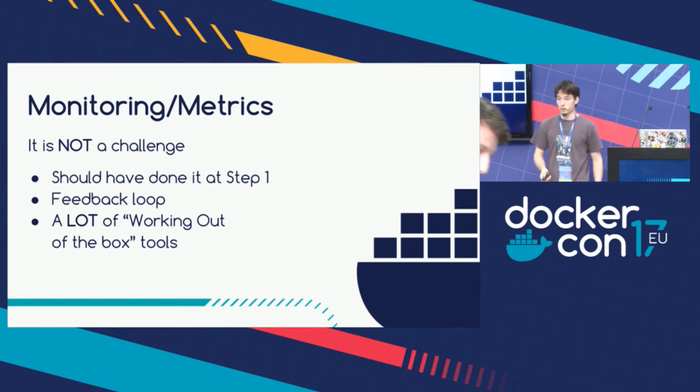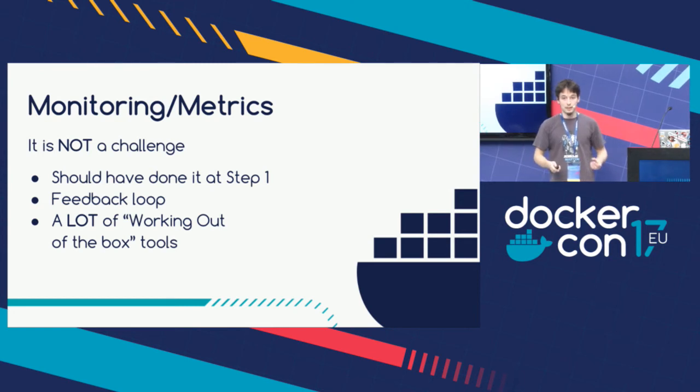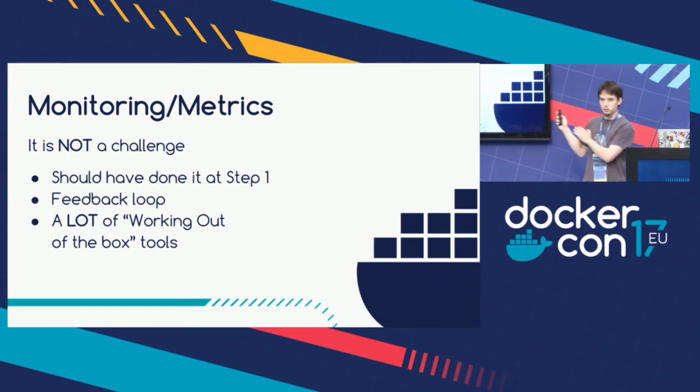Monitoring metrics, it's a false problem. I should have done that the first time. I'm teaching how to do CI/CD, feedback loop. Where was my feedback loop at the first step? I need measurements to say, if I change something, this should have a gain. And I have to close that feedback loop and iterate. If you don't have that, you're dead.